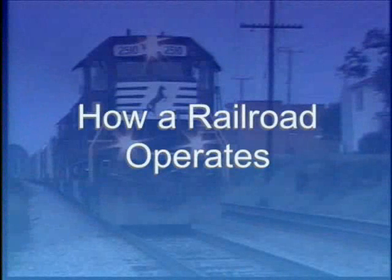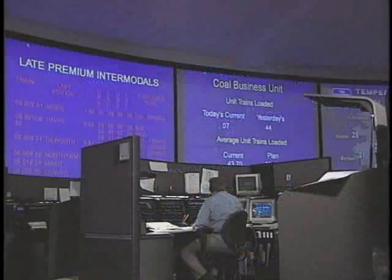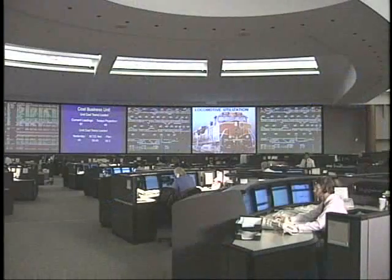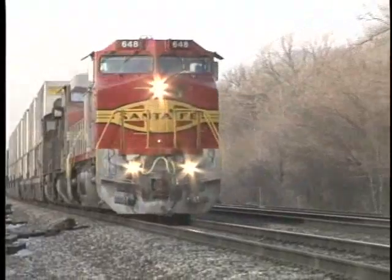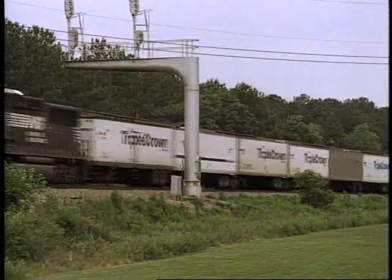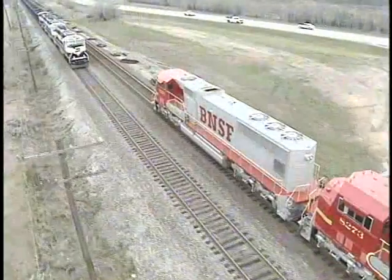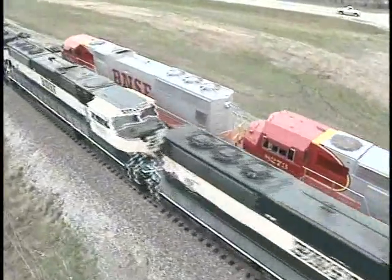Before we discuss the train itself, let's look at how a railroad operates. Tracks belonging to every railroad are divided into territories, each of which is under the jurisdiction of a dispatcher, who manages that territory from a dispatching center. The dispatcher is responsible for authorizing and controlling train movement in his or her territory. On single-track lines, it's the dispatcher who arranges for one train to overtake and pass another that's traveling in the same direction, or for two trains traveling in opposite directions to meet and pass one another.